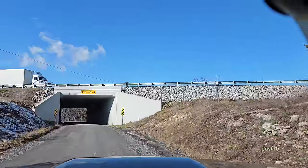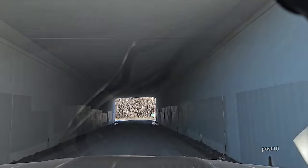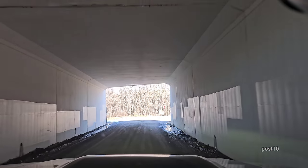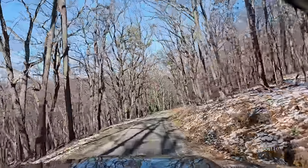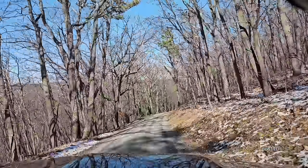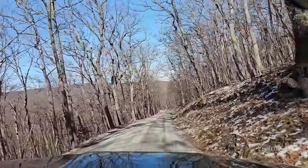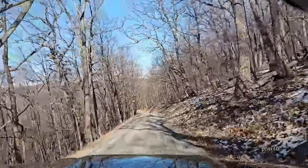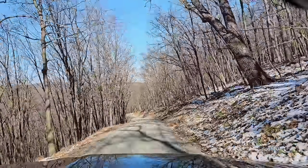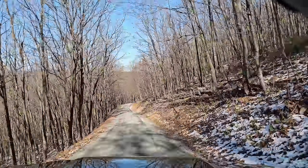Finding our way over to the other tunnel. Last time there was so much graffiti in here, they've been covering it up. So this is called Oregon Road. I know I've taken this one before for easy access to the second tunnel. It also has pretty interesting culverts. I like this road. It's narrow and a little shelf on the edge of the mountain.